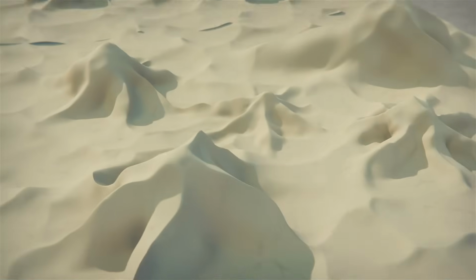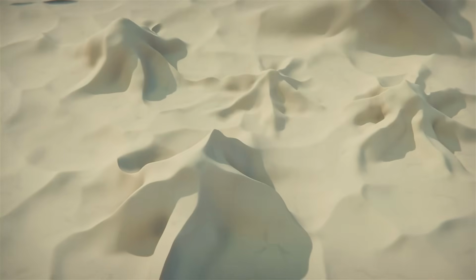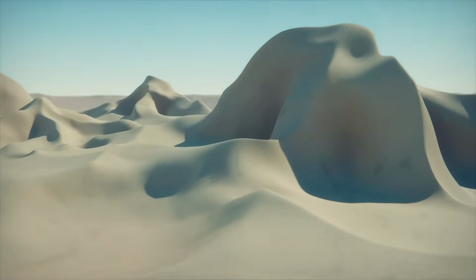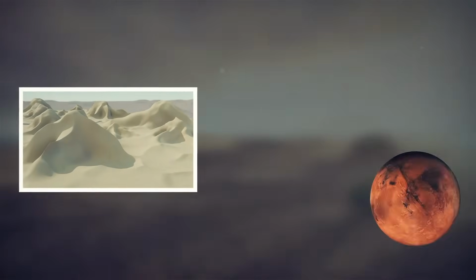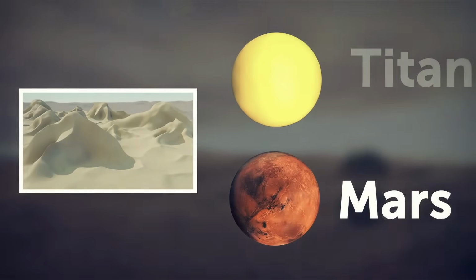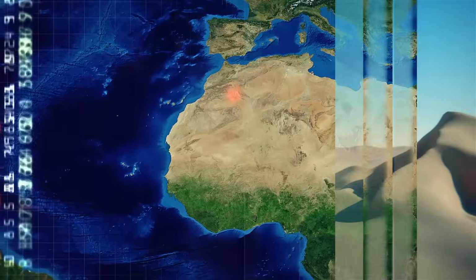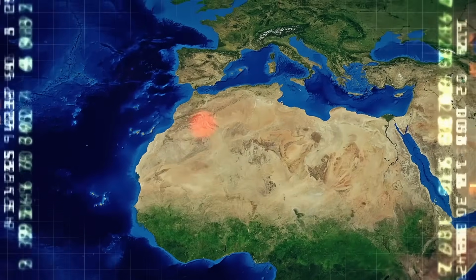From afar, these magnificent sand structures look a bit like pyramids. They have pointed tops and radiating arms. Called star dunes, they're the most complex and largest desert dunes in the world. They're the tallest of their kind, but that's not the coolest thing about them. Researchers have found similar formations on Mars and even on one of Saturn's moons, Titan. Star dunes aren't super rare, but they're especially widespread in southeastern Morocco near the border with Algeria.